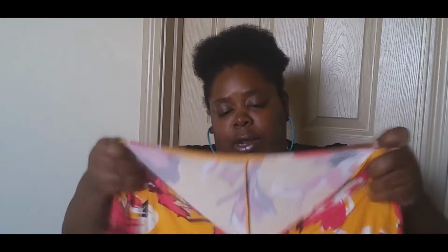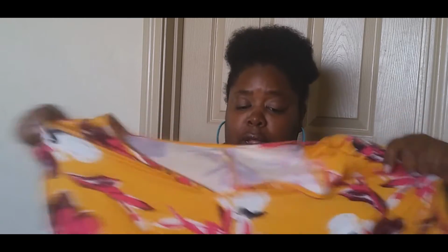I don't have a lot of printed tops. I have a few, but not a lot. And I just thought this was cute, and I'm going to be wearing it soon. This top was like $40-some, y'all. I think it was leaning towards 50, and I got it for 30 with my coupons or whatever. So yeah, I love this top.